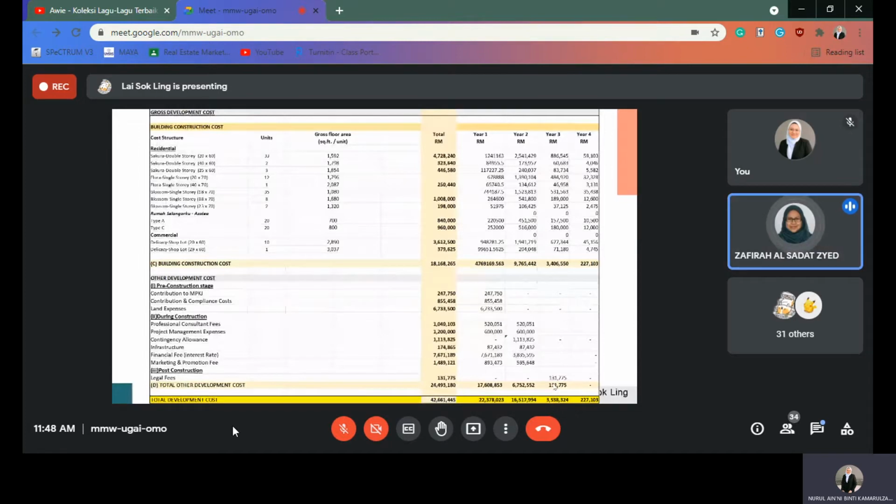What was the price of the detached house? Double story. Apa? Detached house bungalow ke semi-D? Semi-D. So how much was the semi-D? Oh, don't know. Don't know? Kata you cakap mahal. Mahal. Tapi saya berapa? Tak ingat. Saya ingat saya sendiri punya je. Sendiri? I mean, this is part of how you get the pricing too, right? So what is the price of the surrounding house?